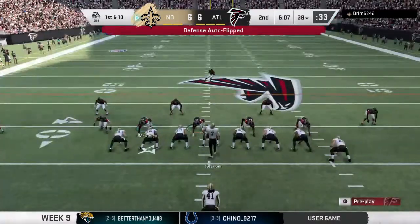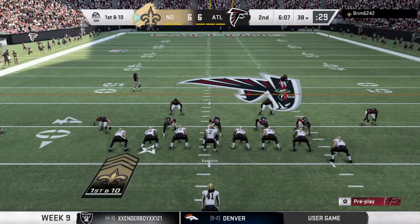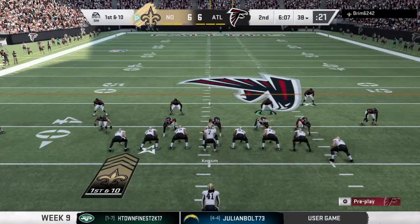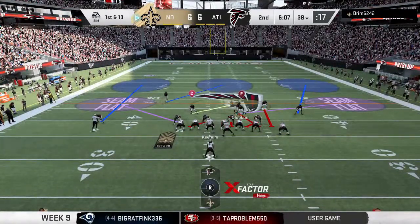The Saints offense on the field, ready to get their drive started. Check 13. Check. Hey, take 53, 55. Blue draw Porkers.